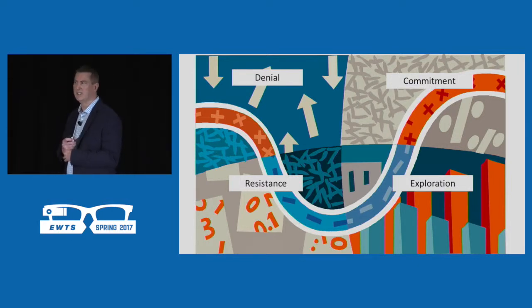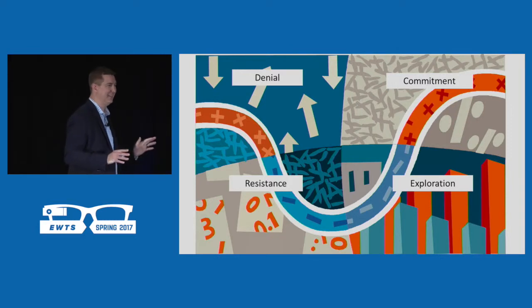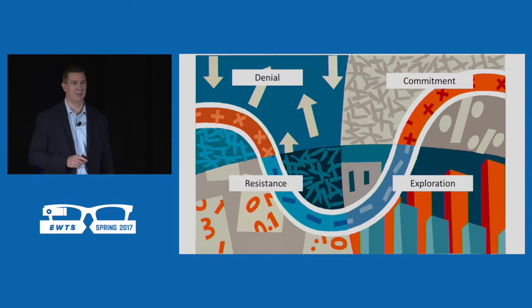What does that look like? That looks like, well, Jeff went to a conference and he came back and said, we're going to do smart glasses. We're not going to do smart glasses, right? The techs are saying, we're not going to do that. That's just something you learned at the conference. We'll just wait it out. It's not going to happen. That's denial. It's just not even going to happen.